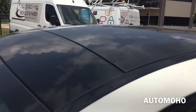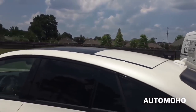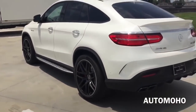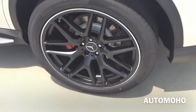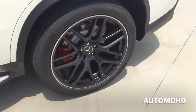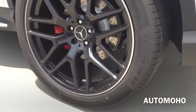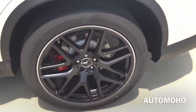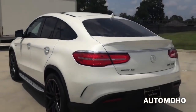On top is the huge panoramic sunroof that can be tilted up or slid open for an open air feeling. Rear wheels are also 22 inches and are staggered in width with 325/35 Continental tires. Behind the rear wheel is the set of slotted cross-drilled brake discs and the red painted brake caliper with AMG lettering on it as well. It also comes with adaptive braking technology, anti-lock braking system, as well as brake assist. Tire monitoring system also equipped on all 4 tires.